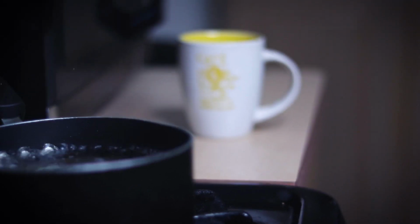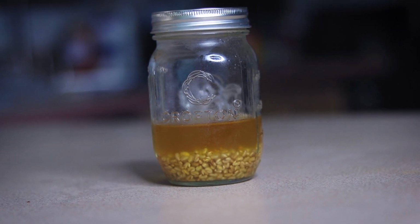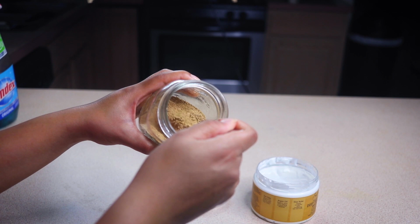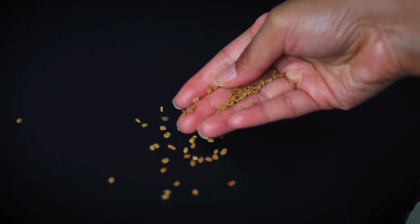I've made a tea out of them, both to drink and to spray on my hair daily. And I've also soaked them overnight and then grinded them up to a paste and then used them as a deep conditioner. Now, this was really hard to get out of my hair, so now I just prefer to grind them up into a powder and then just add them to a deep conditioner. Let me know if you'd like an in-depth video on how I prepare the seeds. I am confident that they will remain in my regimen for life.